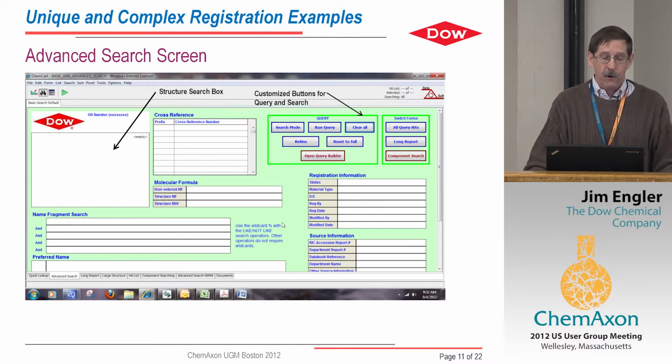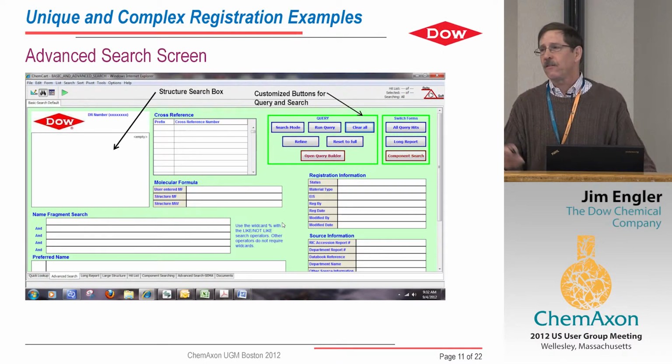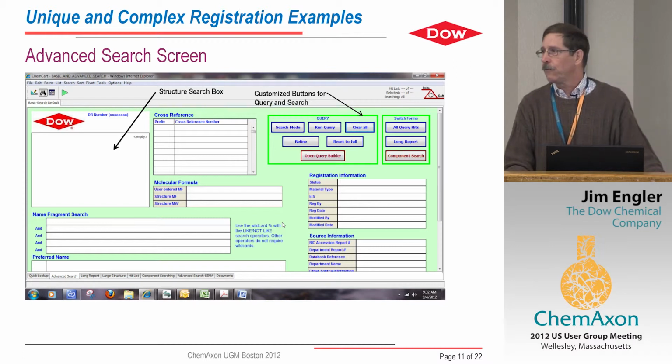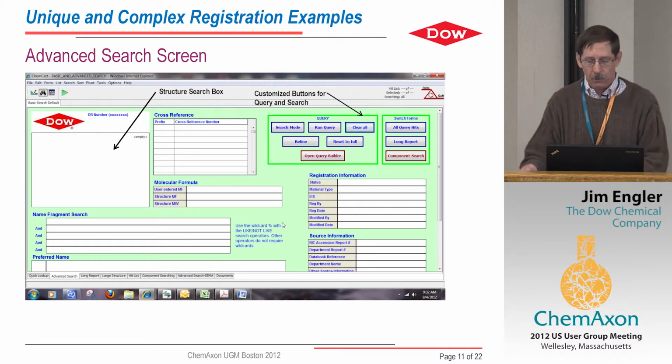You see there's a structure box if we need that. At the bottom, we have all of the different fields. Most of these fields were not accessible to us for searching before. So now we could search them either singly or in combination. And then in the green box, you see the buttons that the registry team was able to design and add to the form so that they could make their own navigation easier based on their own work requirements.